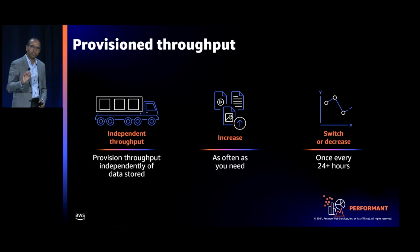I want to talk about provisioned throughput just a little bit more. As I said, the throughput is independent of the data stored in the file system. We know that already. You can also increase the provisioned throughput amount as often as you like. You can start with 1 gigabyte per second, and if you want to increase that to 2 gigabytes per second, you can do that as well. But you can decrease the throughput amount or change the throughput mode only once every 24 hours. So that is something to keep in mind.